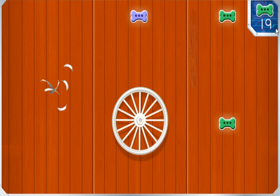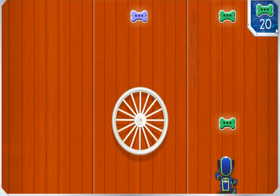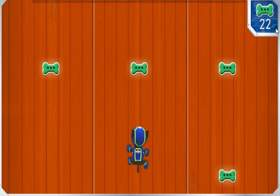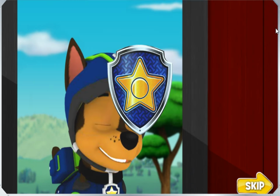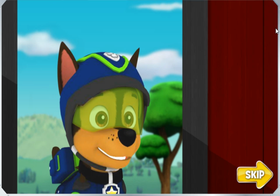Whoa! We need to steer clear of chicken feathers. If we run into them, we'll get stuck. Great work, Chase. Any sign of Chickaletta? Not yet, but don't worry. Chase is on the case. It's really dark in here. Time to put on my night vision goggles.